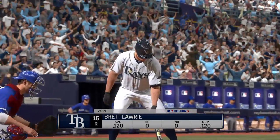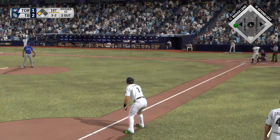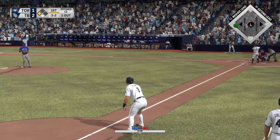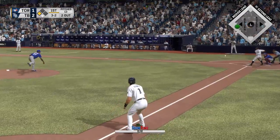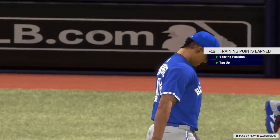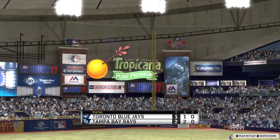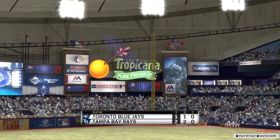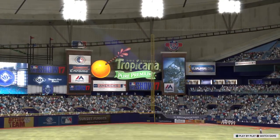Stepping up now, Brett Lawrie. And he has not gotten off to the start he had hoped for with the bat. It's been a real struggle for him out of the gate. Strike 3 called, and the inning is over. So it's 2 runs on 2 hits, no errors, and a runner left. We'll head to the second inning here in St. Pete. It's the Rays 2 and the Blue Jays 1.